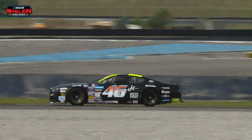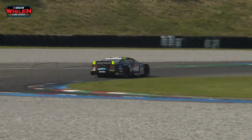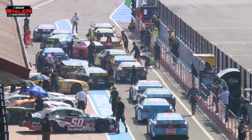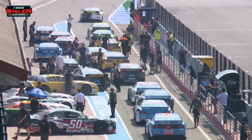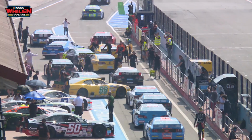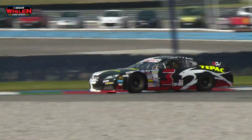So we get qualifying underway for the Elite 2 competitors. This, as with Elite 1, is a 10-minute qualifying session, and then the top 12 once more will head through to the Superpole, which will take place in a few moments' time over, again, just 5 minutes. So exactly the same format as we've just seen for Part 1 and for the Elite 1 drivers.